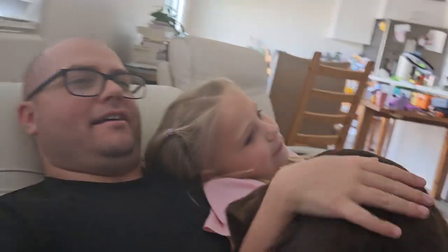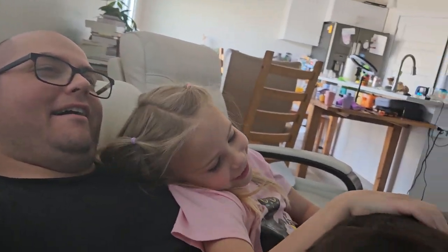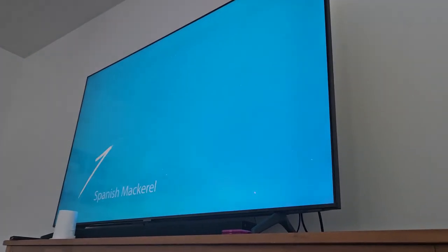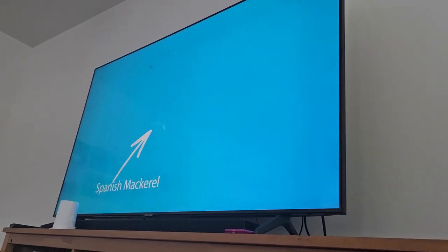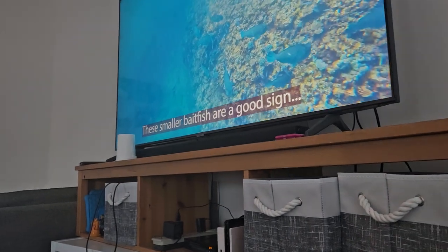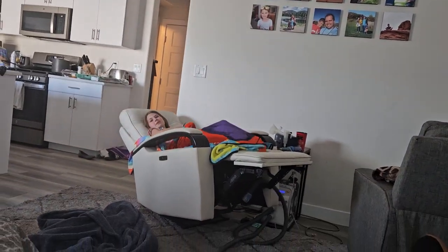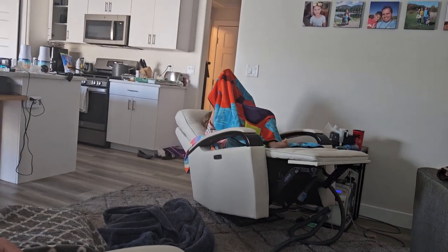Oh man, look at that. Well, I guess I could sit back. Spanish mackerel. Whoa, look at all those dories. Wait, are you watching the show? Yeah, come watch with us. These smaller bait fish are good signs. Cool.